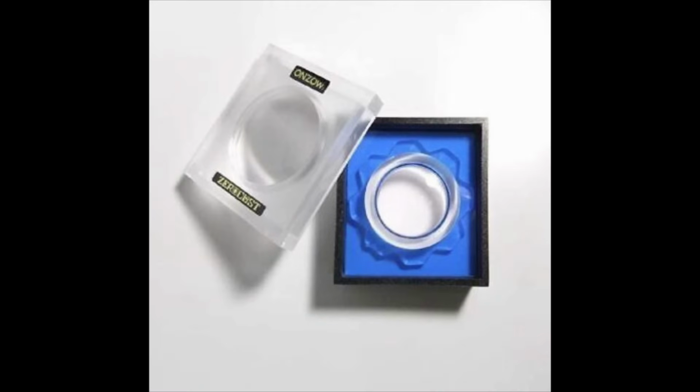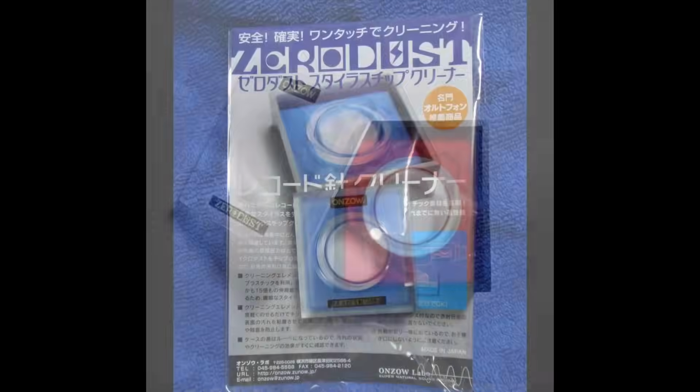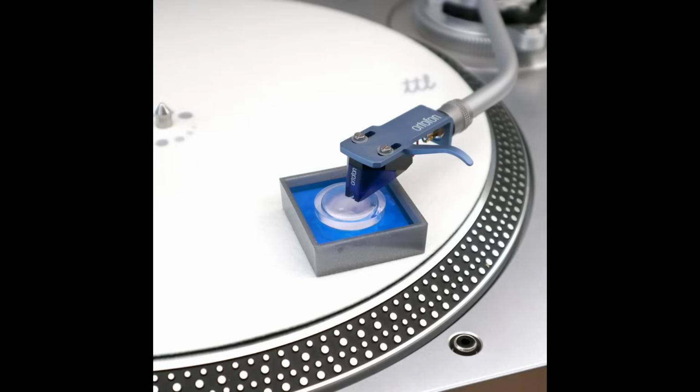Now, there are many different gel cleaners. This is the original one. I wouldn't buy anything else. Zero Dust is the one to get, but I use it on really dirty needles, and it's sort of essential to use once or twice a month if you play records all the time.